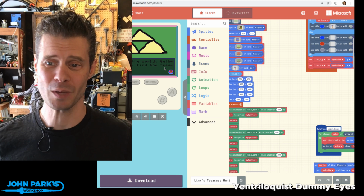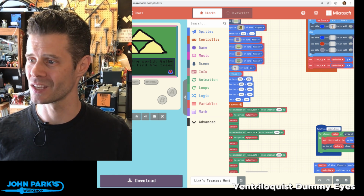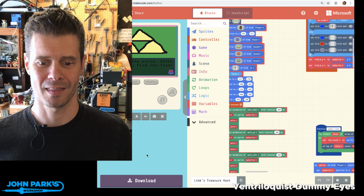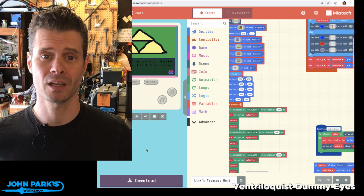So that's my game pick of the week. Please go check it out. It is called Link's Treasure. And that was something I found on the MakeCode forum.